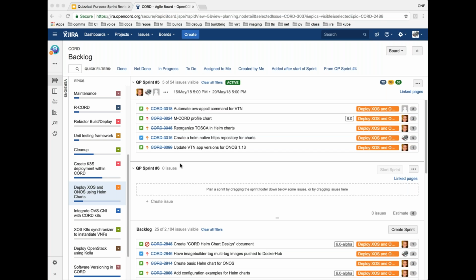And the third one, 3099, was updating the apps that get loaded by the base OpenStack profile, because that's the thing that sets up VTN for OpenStack, updating those to use versions for ONOS 1.13. I marked that as done, but I guess those apps haven't been officially released yet, so we're using snapshot versions. That's working right now, but once they get released, we're going to need to update it again to use the release versions.